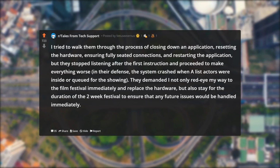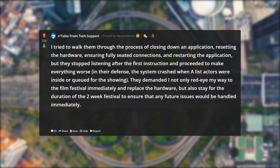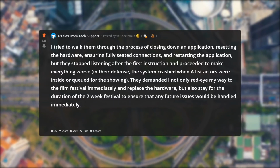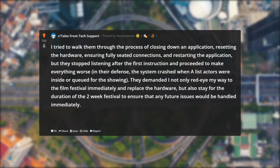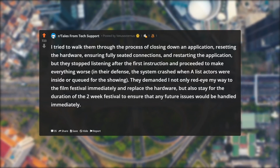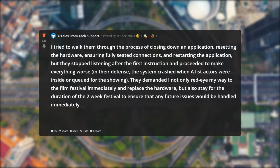I tried to walk them through the process of closing down an application, resetting the hardware, ensuring fully seated connections, and restarting the application, but they stopped listening after the first instruction and proceeded to make everything worse. In their defense, the system crashed when a list of actors were inside or queued for the showing.